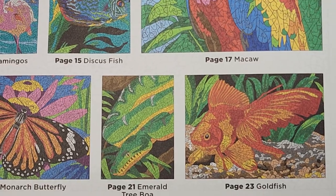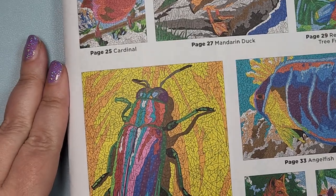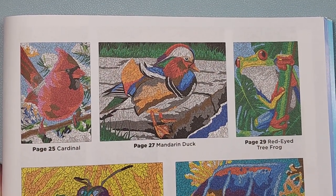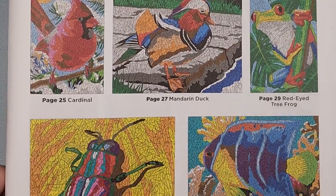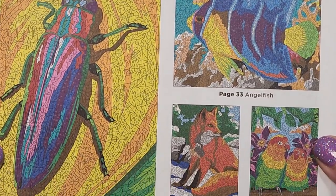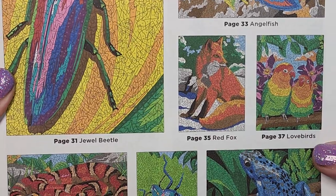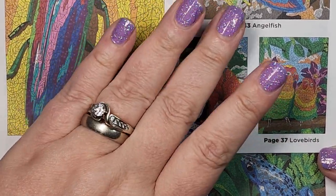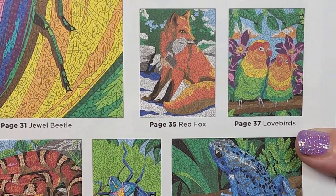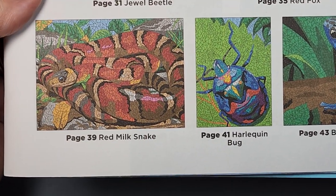So there we have just a nice little goldfish. Then the next page, work our way down. Now here we go. I'm not big on insects, but it's a beautiful insect. So this one, even though it's animals, I like that it's a mix of aquatic and mammals and insects. So that makes it interesting to me. And the colors are actually very amazing.